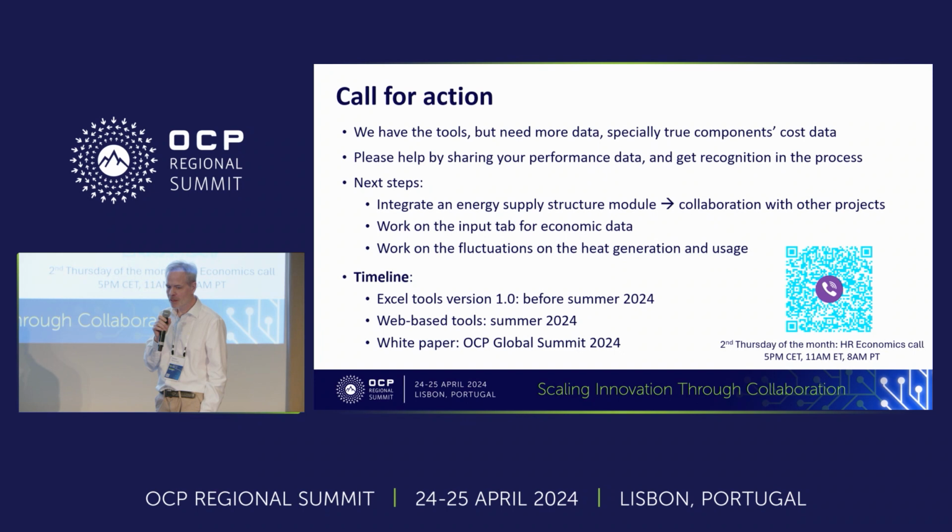So the call for action: we do have the tools, and they're quite powerful. However, we do need more performance data. So if you have access to such data and you're willing to share it, then please come forward.